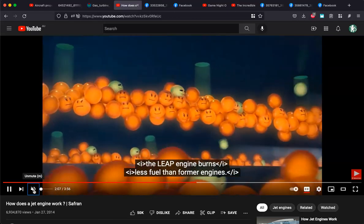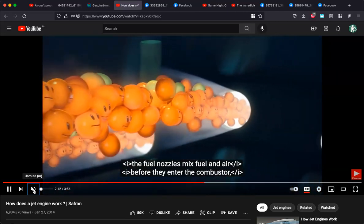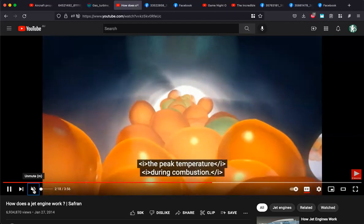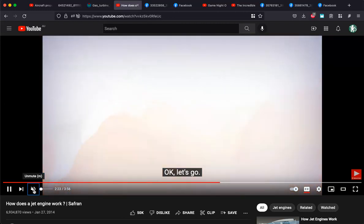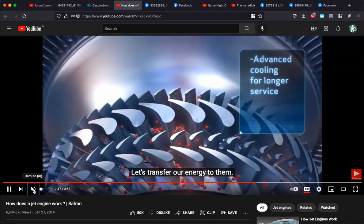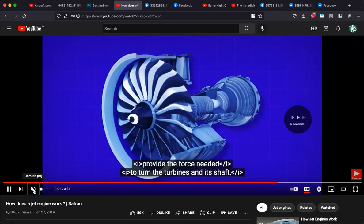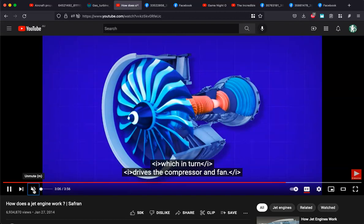And so the fuel is injected before it gets to the combustion in this particular turbofan. Okay, so the combustion happens. It's a big party, pretty exciting. And then they get pushed through the turbines. The turbines are what power the fan and the compressor.